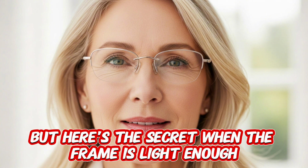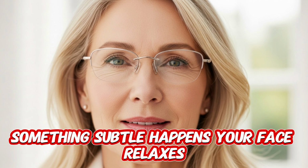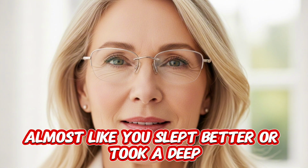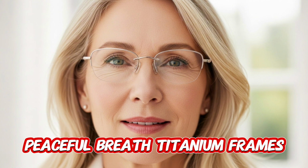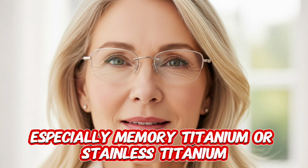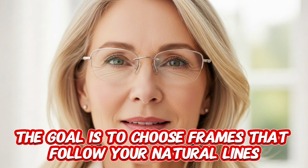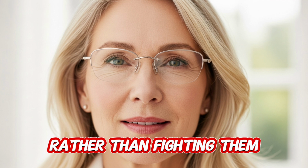But here's the secret. When the frame is light enough, something subtle happens. Your face relaxes. Your eyes brighten. And instantly, you look more refreshed, almost like you slept better or took a deep, peaceful breath. Titanium frames, especially memory titanium or stainless titanium, sit so lightly that you forget you're even wearing them. The goal is to choose frames that follow your natural lines rather than fighting them.